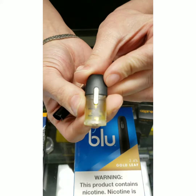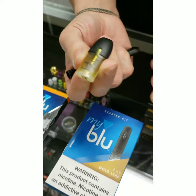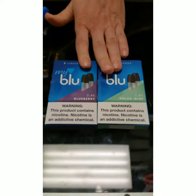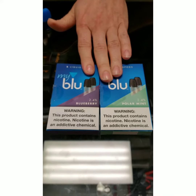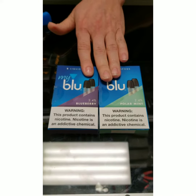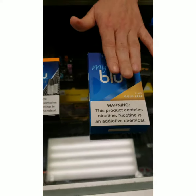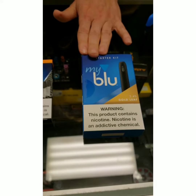There are two different types of nicotine available in these pre-filled pods. You have your traditional nicotine that is about 2.4% nicotine. That adds up to be about 3 milligrams of your regular vape juice nicotine. We sell the kit with the gold leaf 2.4 regular strength nicotine.